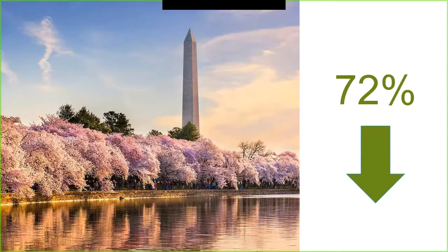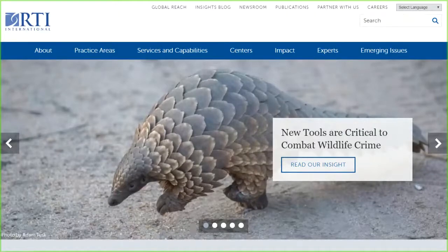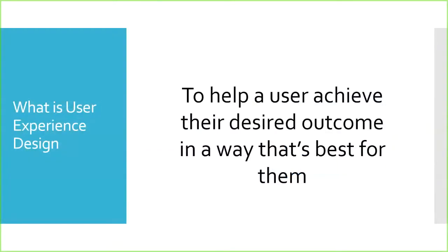These are real-world impacts. So how does this impact us at RTI? Well, the thing about web design is that we create the entire user experience. What they see, what they experience, every interaction, everything here is building that user experience. And unlike the real world where we have to confine ourselves to what's around and what's already there, we get to start from scratch and help the user achieve their desired outcome in a way that's best for them.